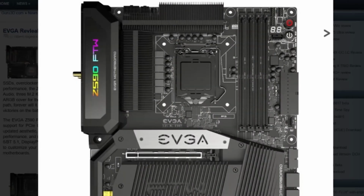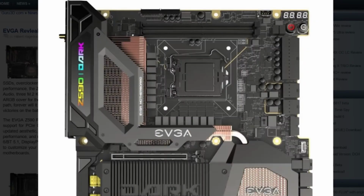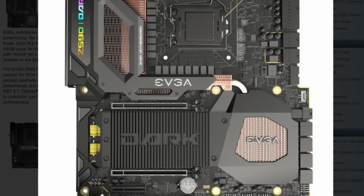And for you LN2 people out there, you probably already know what last motherboard I'm going to mention. But if you haven't seen it, the mother of all heat sinks, that would go to the Z590 EVGA Dark, which is probably the largest heatsink I have seen on a motherboard ever. It's 22 phase VRM. It's designed to have literally everything thrown at it and drop crazy below zero. So those are all the ones that I feel like you guys should need to know about.